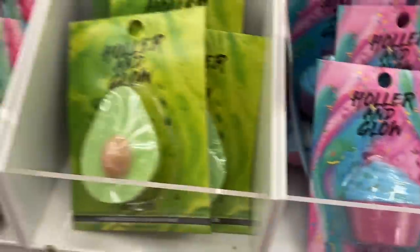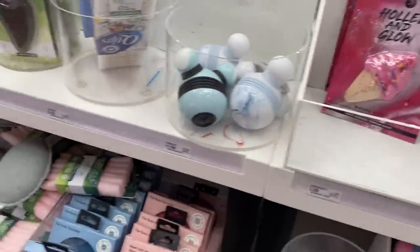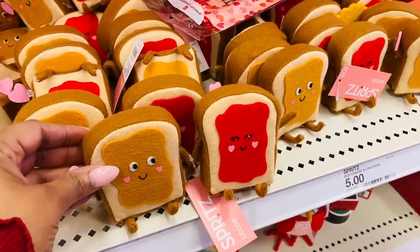They also have a lot of skincare, bath and body things, and I'm just going to show you now and you can look through it. I didn't really get anything, but these were so cute.